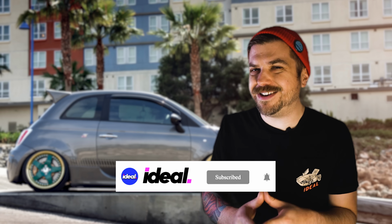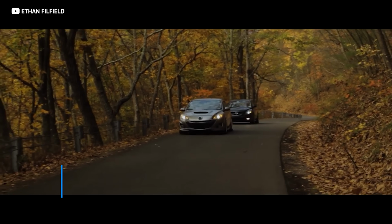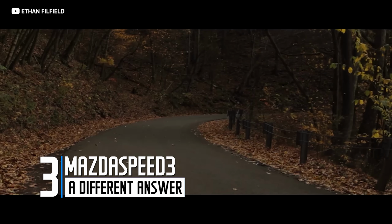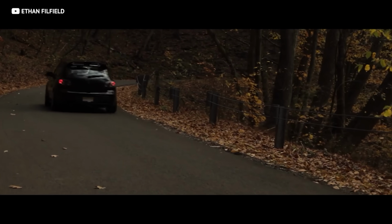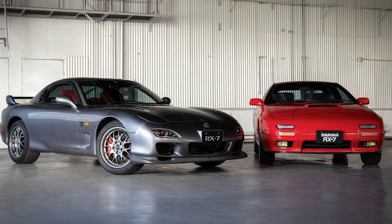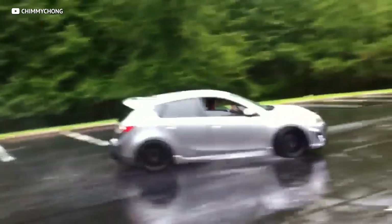And for that, you have to go with the always the answer for a hot hatchback, Mazda Speed 3. Mazda has always been the underdog. They always come in second place after Nissan, Toyota, and Honda in any conversation. Even in the golden age of the 90s when they were making the RX-7, no one was really in love with Mazda. Which is a shame because Mazda's whole mantra is being fun to drive.